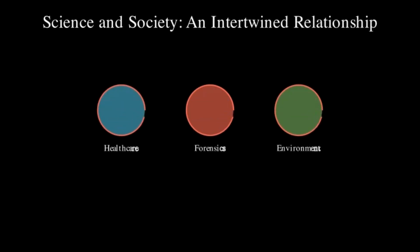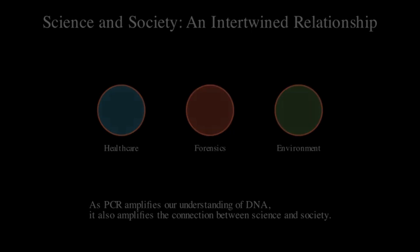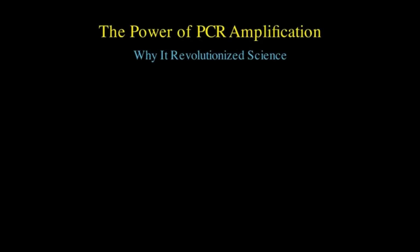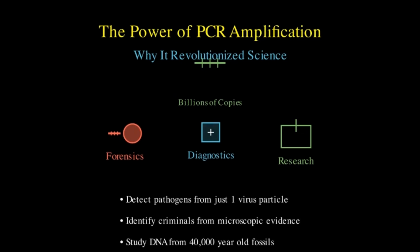Next, we'll delve into the roots of what makes PCR so valuable to the intertwined relationship between science and society, and how it amplifies our understanding of DNA. Imagine you had a way to amplify a tiny sample of DNA to billions of copies. Now, not only would this be useful for analyzing pathogens, but it can also be used to identify murderers and for DNA profiling, as well as studying ancient fossils. These use cases are proven to be extraordinarily relevant in fields of forensics, medicine, and environmental studies.